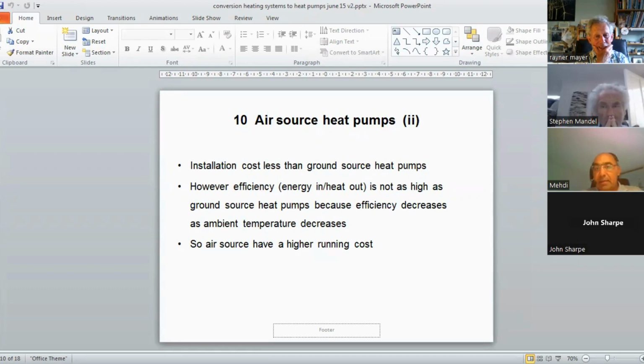Good. I think at this stage we should stop and ask if there are any questions about air source before Mehdi talks about ground source. We've got a couple of questions that have come in, in the chat box. First of all, from Stephen Mandel, what are the relative costs? We'll come to costs in a minute, and also grants. So we want to get the technical issues out of the way first. And someone has also said, can you give an example of what the 40 dB noise is similar to?